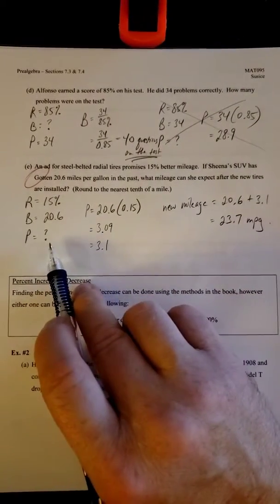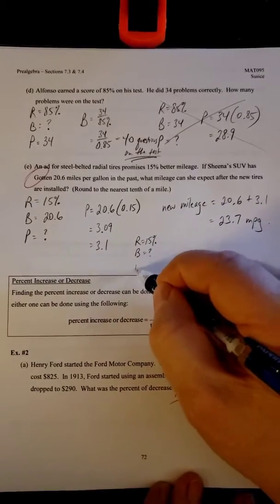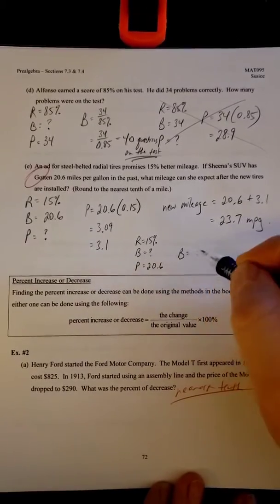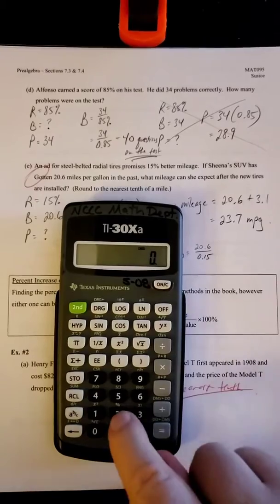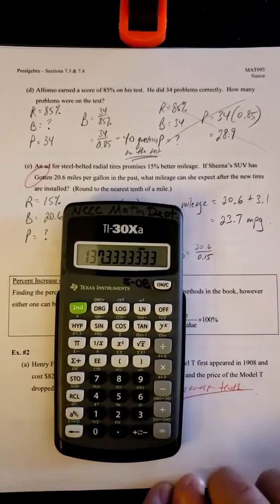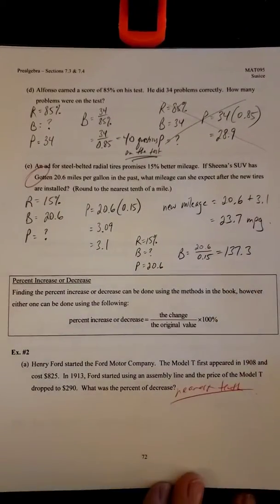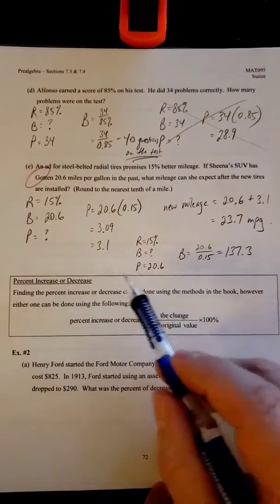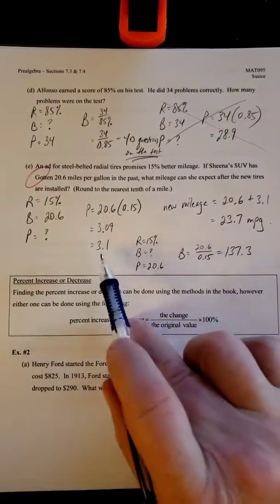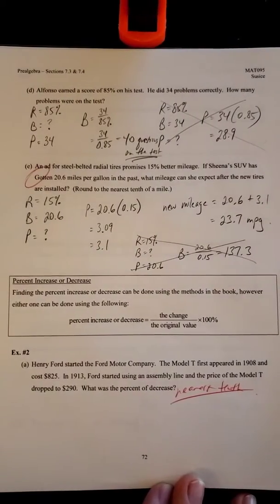Now, just in case you were curious what happens the other way, let's see what happens if you reverse the two. If R is 15, the base is unknown, and the part is 20.6, we would have had to divide. So 20.6 divided by 0.15 is 137.3. So that would have been the new mileage, or the better mileage. If you get a tire that gets 137.3 miles per gallon, I would buy it. So that is likely not going to work. Now it is confusing because you got that 3.1 and it seems awfully small, but you had to add that to what was existing. So, okay, let's stop there and then we'll tackle those last two questions, which are a slight twist on the process.